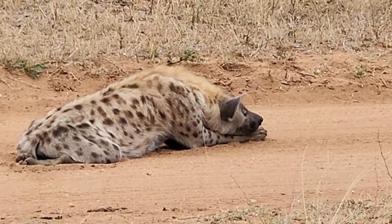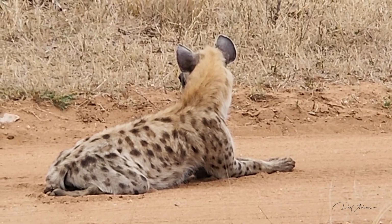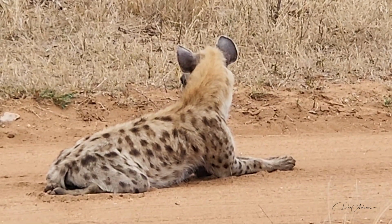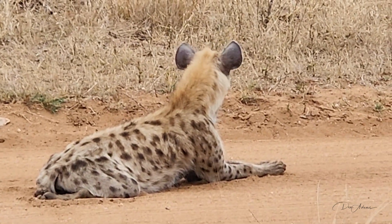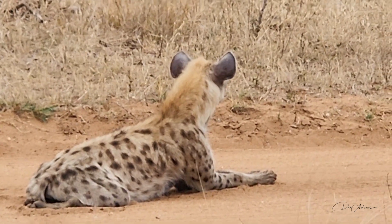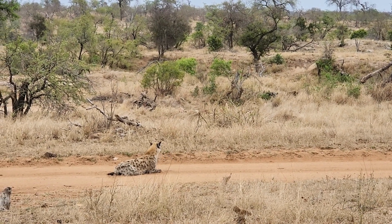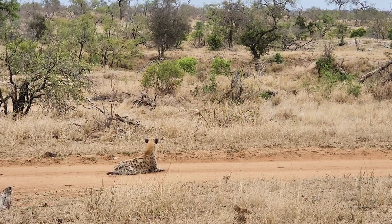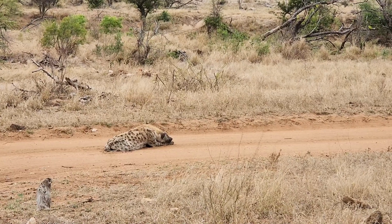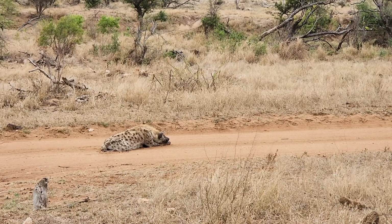The hyena is reacting to the Franklin alarm call, which means there could be another predator around, and that's why he's kind of taking notice. It's quite incredible, but hyenas can make around 14 different sounds, and they can recognize each other's calls. The same as lions, they can also recognize each other's calls.